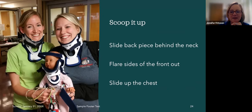Now the scoop it up. We slide that back piece behind the neck and we flare the sides of the front out, and we slide that front up the chest. So we really do scoop that neck up and get a nice solid fit. You can see our ICU nurses here, we have them very snugly in a collar. If we scoop it up the right way, they're not going to be able to move that neck. If they're going to turn their head, they're going to have to do it from their shoulders. And so you'll know it's good.